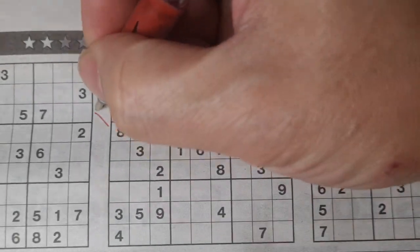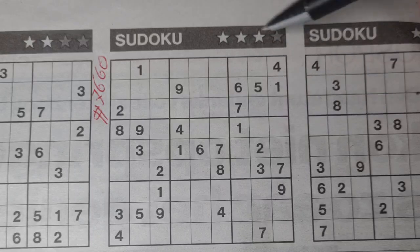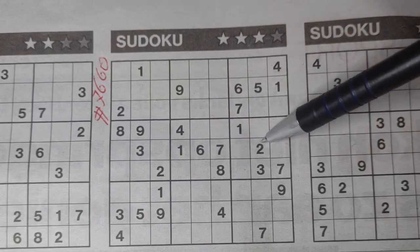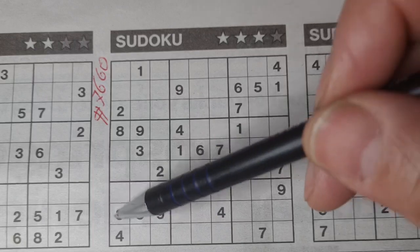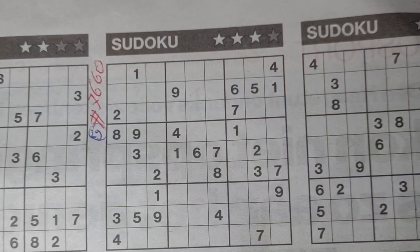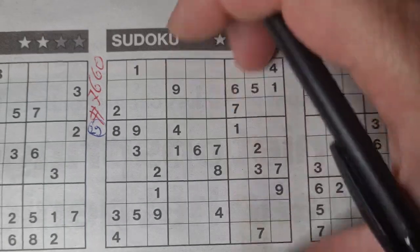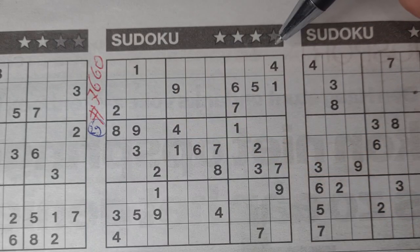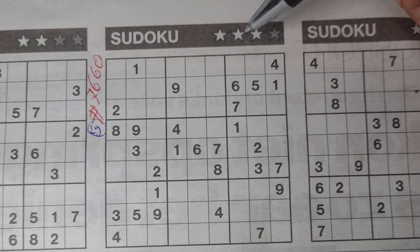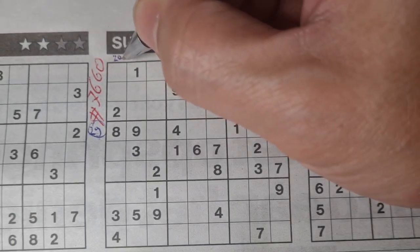Alright. 3 stars puzzle, number 7660. Before I start, I always count up the digits. Let me do this. 1, 2, 3, 4, 5, 6, 7, 8, 9, 10. 1, 2, 3, 4, 5, 6, 7, 8, 9, 10. 1, 2, 3, 4, 5, 6, 7, 8, 9. 29 printed digits. Well, a 3 stars puzzle usually has 25 printed digits. 4 digits more should be 0 stars. A 4 stars puzzle has 24, 3 stars 25, 2 stars 26, 1 star 27, 29, well, 0 stars.